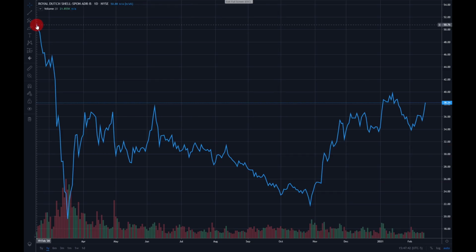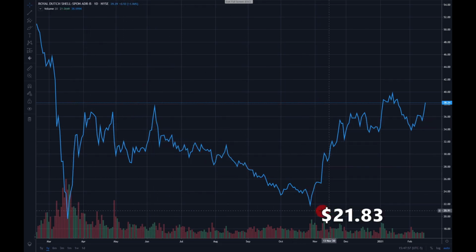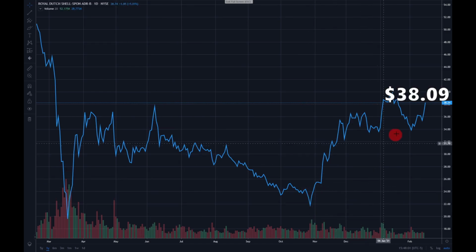If we look at the stock price over the last year, at the start of the year it was $51 a share. During the pandemic it hit a 52-week low of $19 a share, rebounded strongly but then tapered off once the dividend was cut, once again hitting lows at just under $21, but has been very strong since then and is now leveled off at around $38 a share.